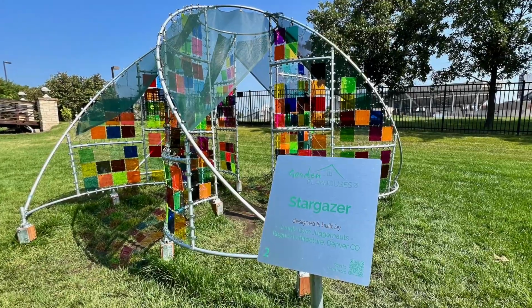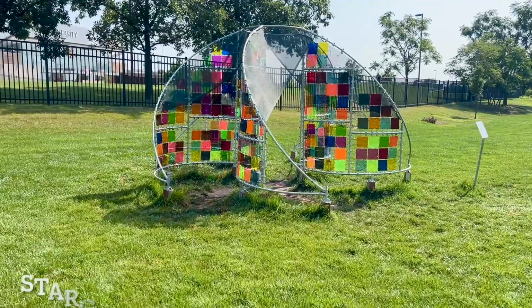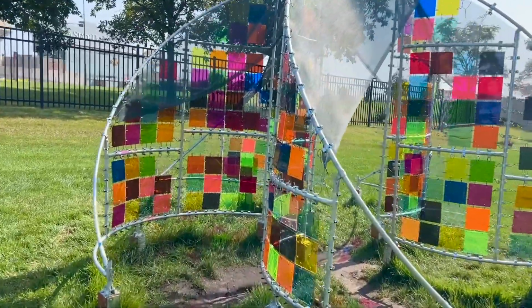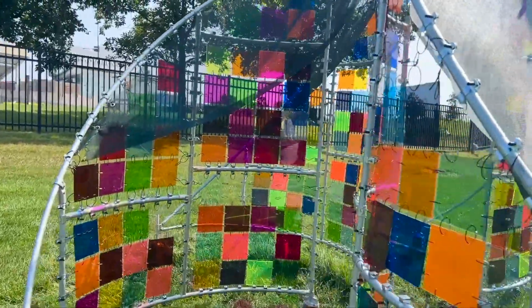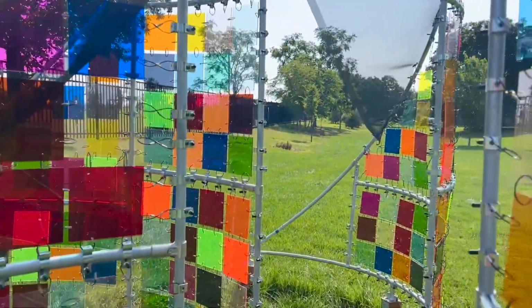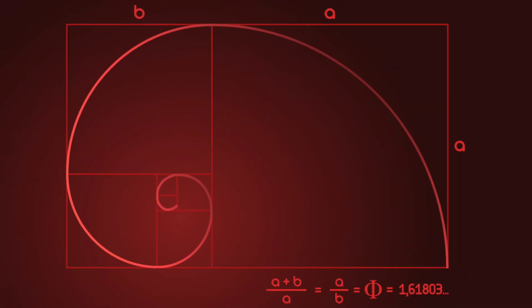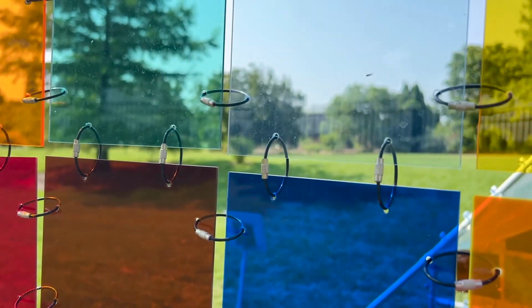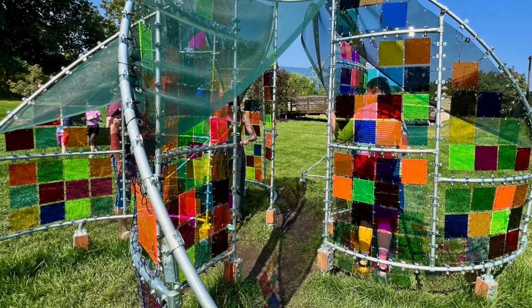From a distance, the Stargazer Playhouse appears as a kaleidoscope with light filtering through the colorful, translucent surfaces. However, there's much more to it. The design is rooted in the Fibonacci sequence, a mathematical formula reflected in countless natural patterns. Thus, the playhouse is a tangible representation of nature's golden ratio, inviting children to explore the wonders of mathematics and science.